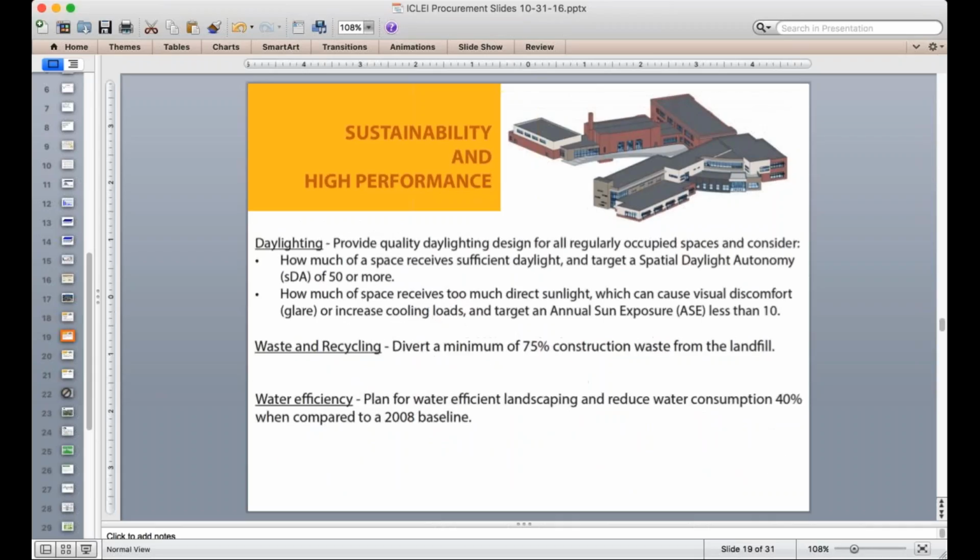And it's not just energy. Under daylight, this district was very clear about using spatial daylight autonomy, which is a LEED version 4 metric, or managing glare through the annual sun exposure, again another LEED version 4 metric. So that was really important in informing that it wasn't just about energy, it was about a lot of other attributes that make a green school, including waste reduction and water efficiency. And these are all metrics that are easy to lay out.